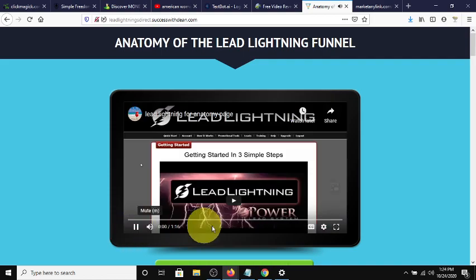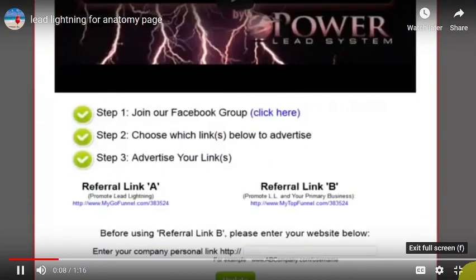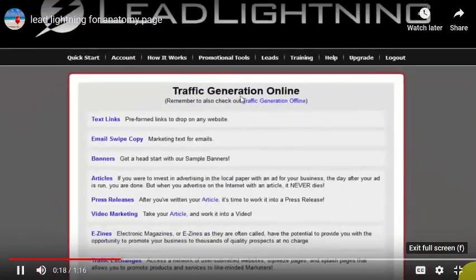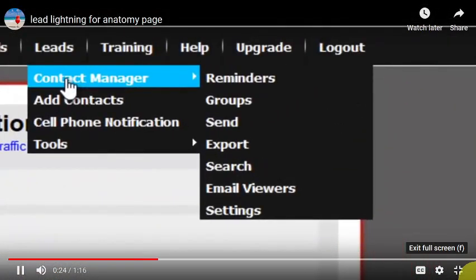Right now, you're looking in the back office of a marketing system called Lead Lightning. Now, Lead Lightning is going to be a game changer. It's going to allow you to create buyer leads, to build your list. It comes with an autoresponder. It has incredible training. Just look at some of the things that you're going to have access to. We're going to show you how to market. We're going to give you all kinds of different ways to promote your link. You're going to have your own contact management system.